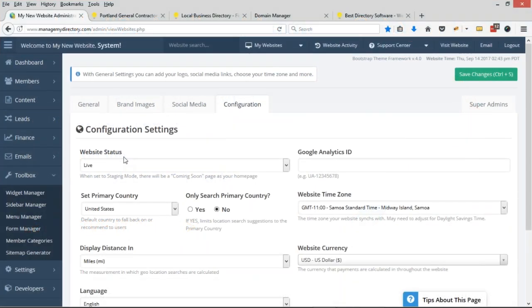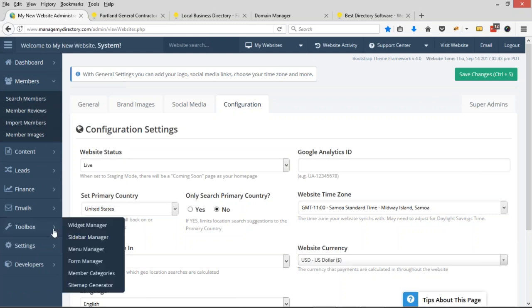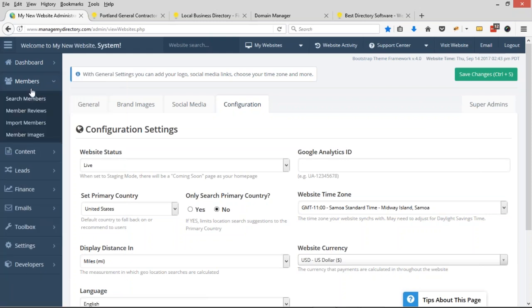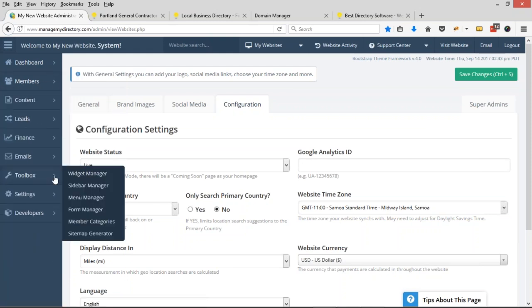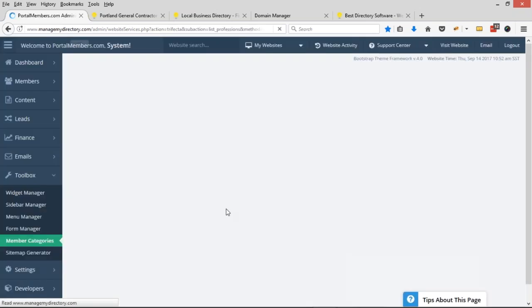So I'm going to show you how to add some categories to your site. So we'll just head back on over to the admin area. Currently, the member categories is in the toolbox. We are going to move it up into the members dropdown a little bit later. So if you're watching this video, if you don't see member categories in your toolbox, just know that it's in this section now under members. But for now, it's still in the toolbox, and we'll go ahead and click on member categories.